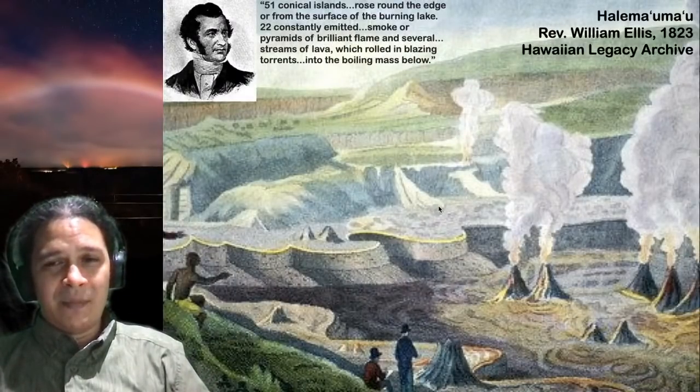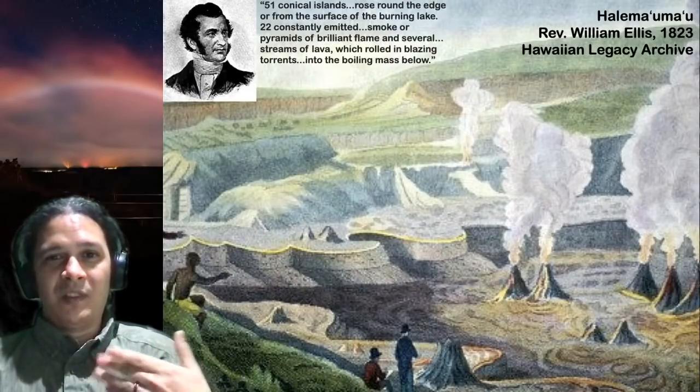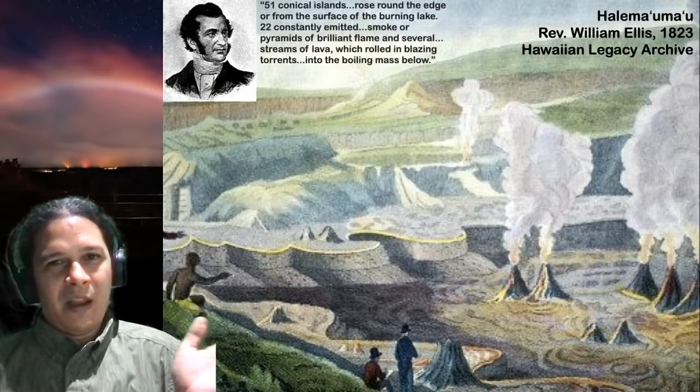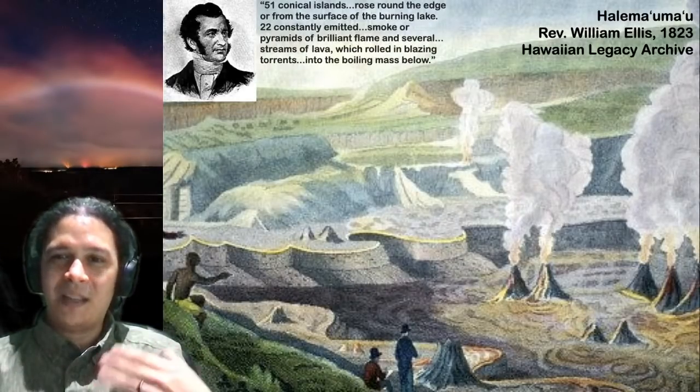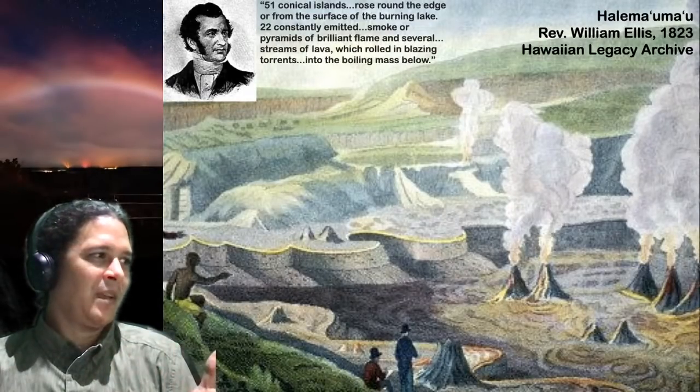So let me just show you guys, I'm going to go through this quickly, and I'll give you more of a visual slideshow. We don't have time lapses going for these eras going back. The best I can do is go through pictures fairly quickly to give you an idea of how the caldera changed over time.